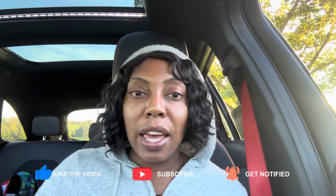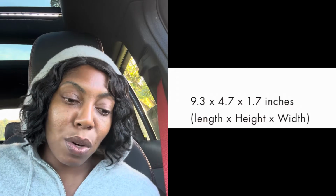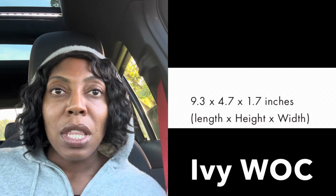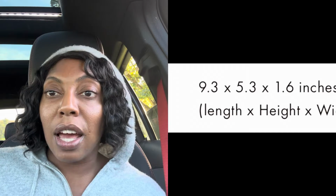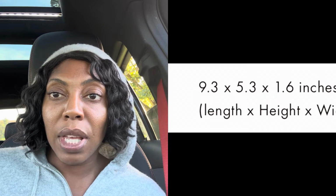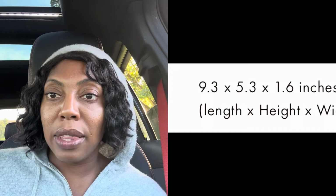Louis Vuitton also released it in print. However, it's not my preference because it's more of the Géant print, and I really loved the monogram version. However, if you're looking more for the leather version, I believe you would probably experience a lower risk of cracking on the corners like I did with the monogram version. The Ivy Walk and the Pochette Accessoire are similar in size. The Ivy Walk is a little bit shorter in height, but their overall length is similar.